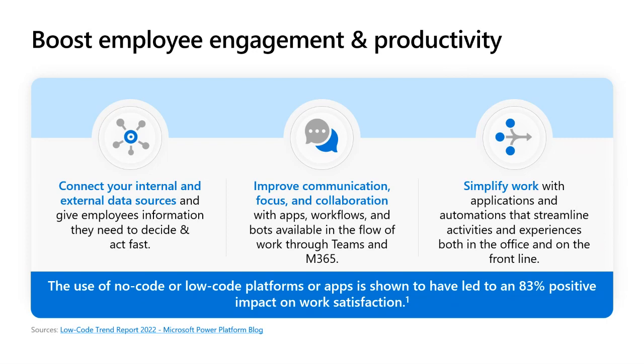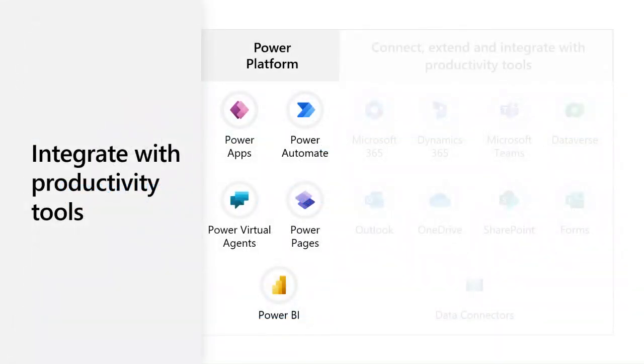And here's another statistic from the low code report from last year. The use of no code and low code platforms or applications has led to an 83% positive impact on work satisfaction overall. Your employees are just going to be happier because they're going to have better tools to do their jobs. So what does this look like for an employee?